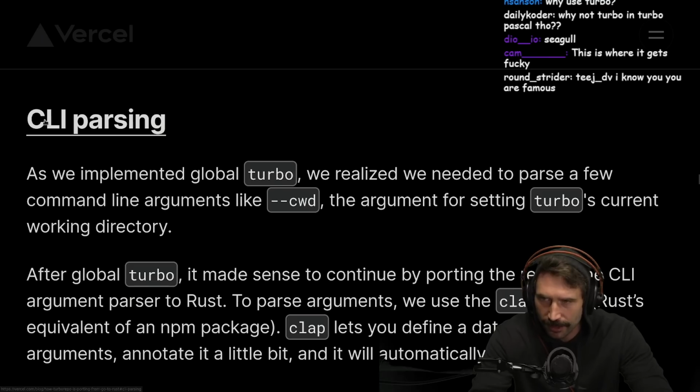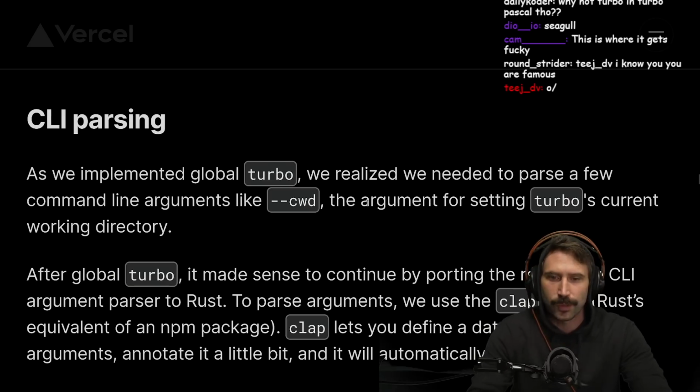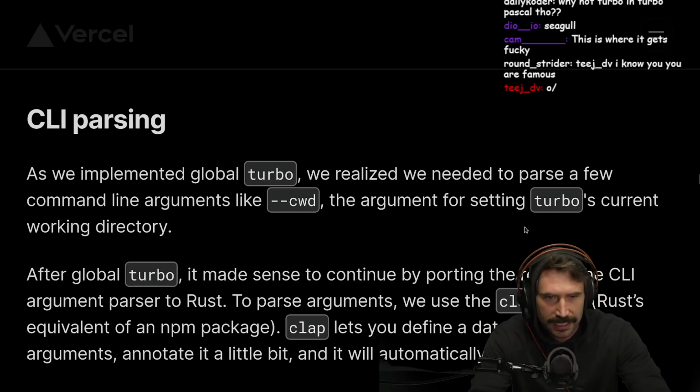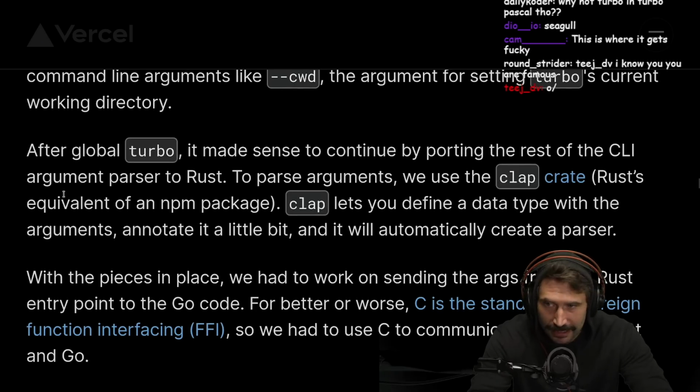Okay. CLI parsing. As we implemented Global Turbo, we realized we needed to parse a few command line arguments, like the current working directory argument for setting Turbo's current working directory. Well, clap.